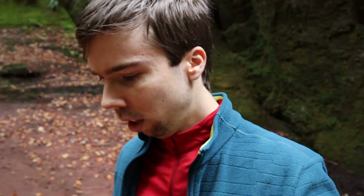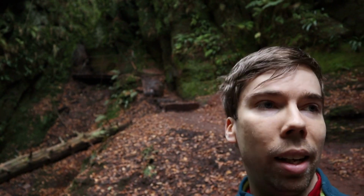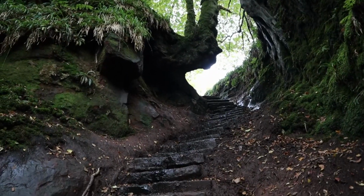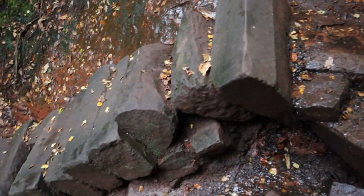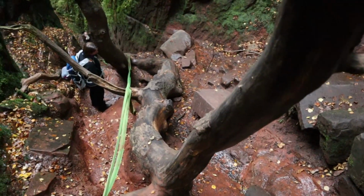We're down in the gorge now, and yeah, awesome. The way down's a bit sketchy. You come down there-ish, yeah. But the thing is, the actual steps that they've laid out, they're gone. If you have some sort of mobility issue, if you're struggling to get down tricky parts, if you don't really like scrambling, I think you'll struggle there.